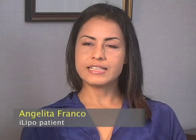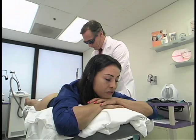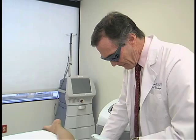I've had 7 treatments within the last 3 weeks. There has been about a 60% reduction in the cellulite. I looked in the mirror and I did see quite a bit of difference by the 6th treatment. Dr. Perlman told me about the iLipo, and it was a chance for me to get rid of my problem areas that just wouldn't go away.